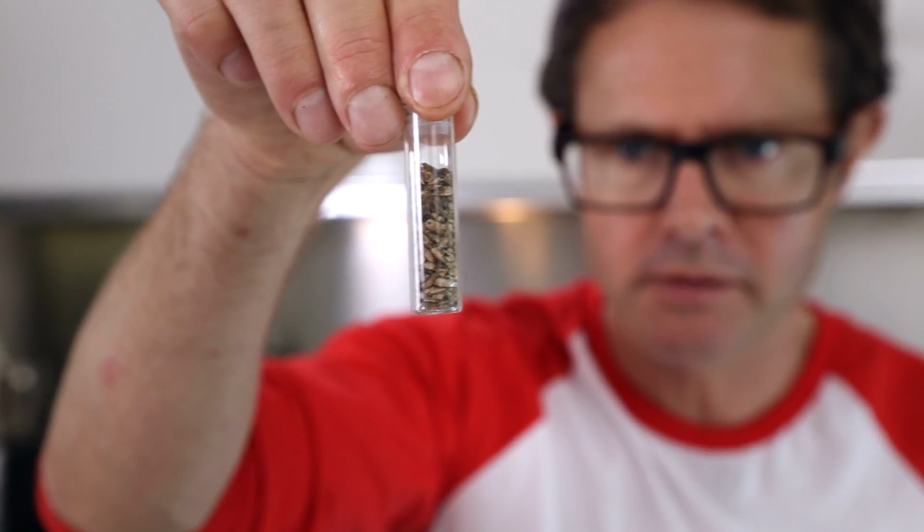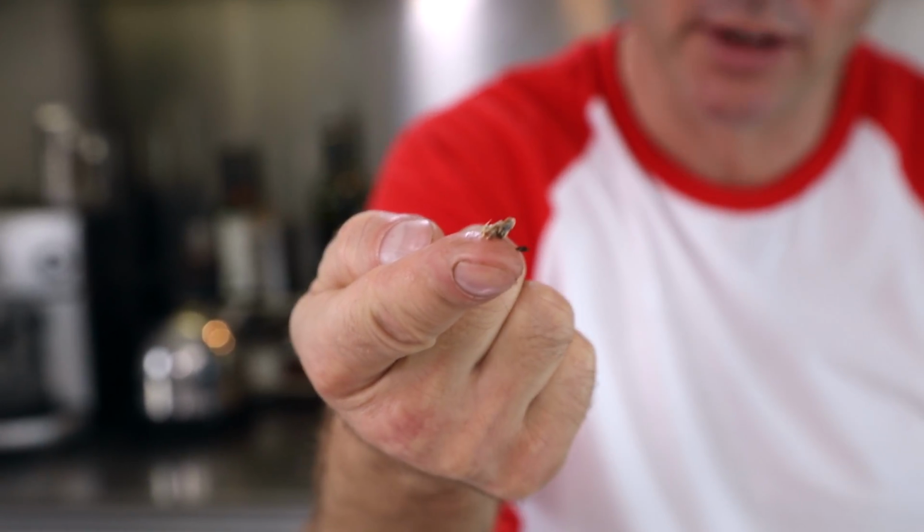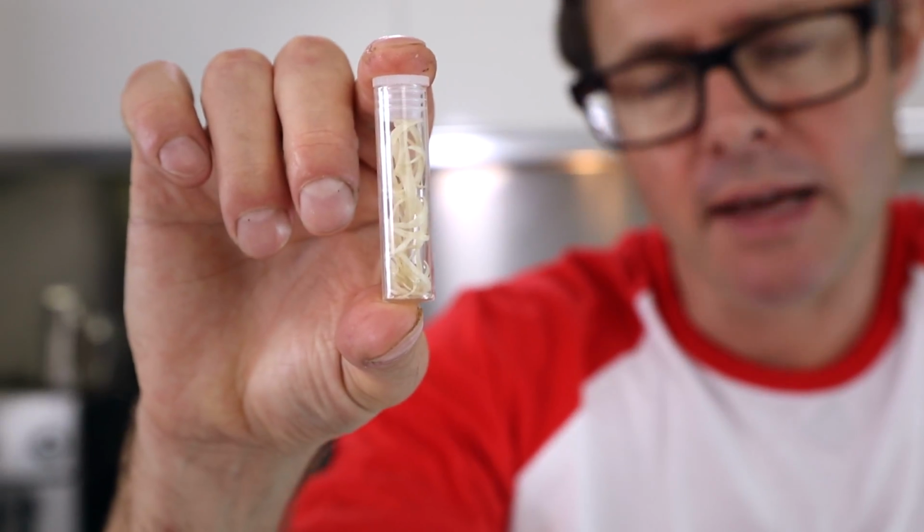Edible flies, also from Mexico City. Okay, we'll try those. Again, looks like scrapings off the floor. Swampiness. It's not a good thing. These are my toenails. I've never ever managed to make them taste good, so I'm not going to bother.